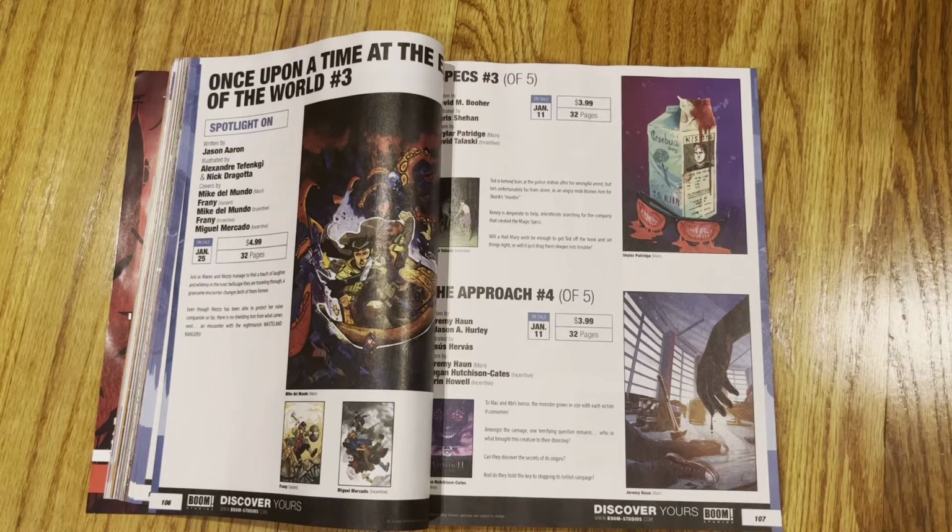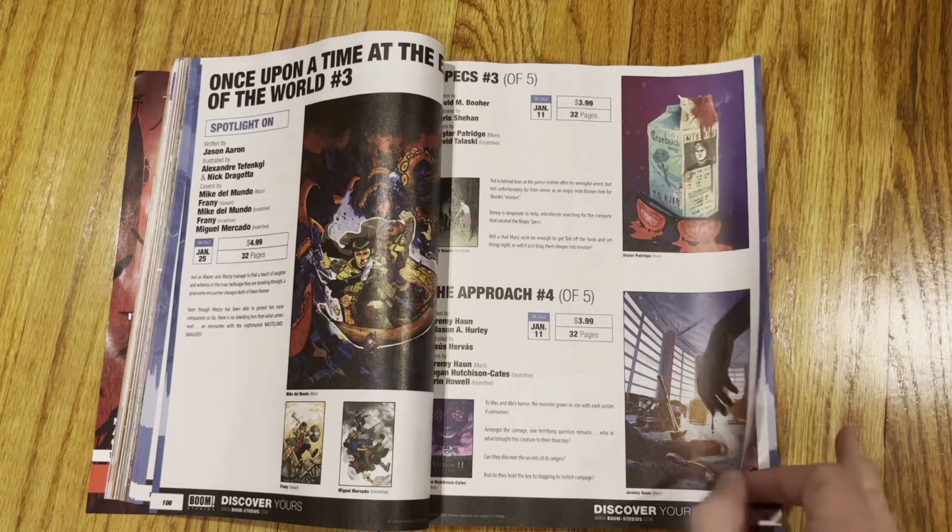I would also note on page 107, The Approach, number 4 of 5. This is Jeremy Haun and Jason Hurley's horror book. I read the first issue. It was gripping. It's basically about an out of the way airport that a bunch of planes have to land in because of really inclement weather, and things go awry in a very, very horrifying way. I'll put it that way.